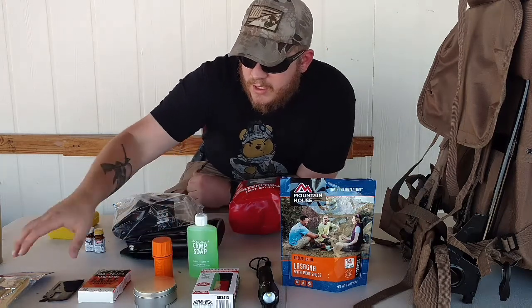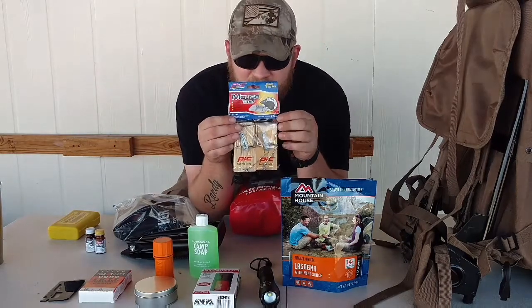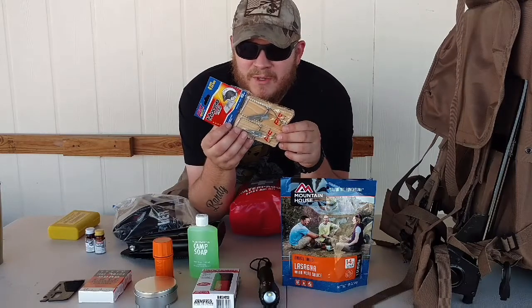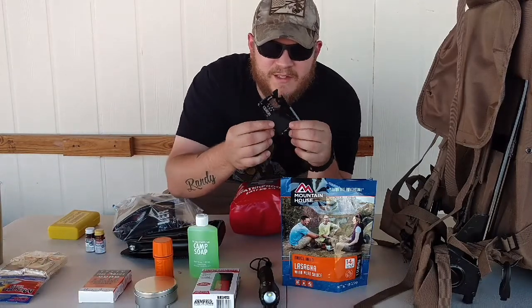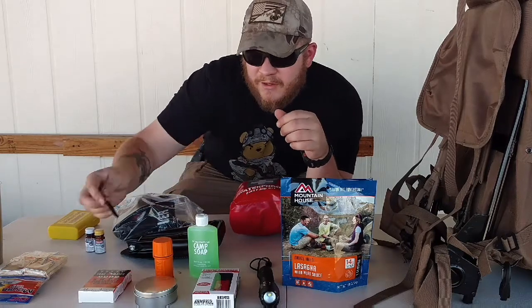This one you may not have thought of, but I thought about it: mouse traps. If I really had to, I'm sorry, I'm going to eat one way or another, so I have no problem eating a mouse. Some of you might think that's gross, but whatever, I'm cool with it. This came in the Stuff Hits the Fan box as well. This is the little credit card tool, so I threw that in this bag because I got one for my little day pack.